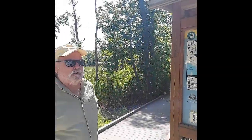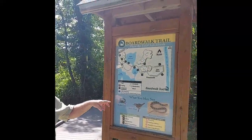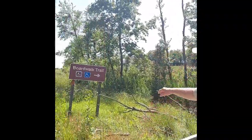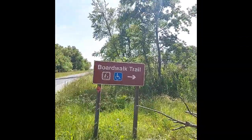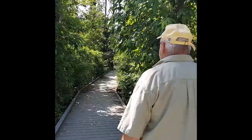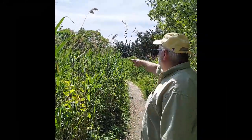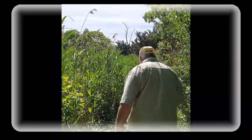Okay, so we're at our second stop at Bombay, and this is the boardwalk trail, which I really like. It's very exciting. We're going to take you on it. You're going to love it. And also, you'll notice that it is wheelchair accessible. All right, so let's go. So we're on the trail, and we're just looping around. Very nice trail. So we'll continue on.